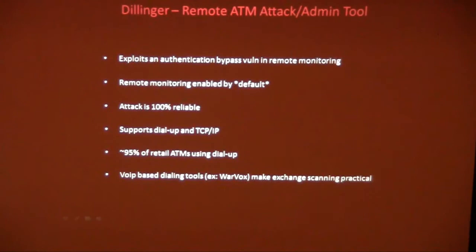Anyway, so typically to log into the ATM remotely, of course it requires, as I said, knowledge of the serial number and the password, but I can bypass all authentication on the device and the attack is 100% reliable. Of course, I'm going to say it's 100% reliable, and this will be the one day where it won't be, but we'll see.